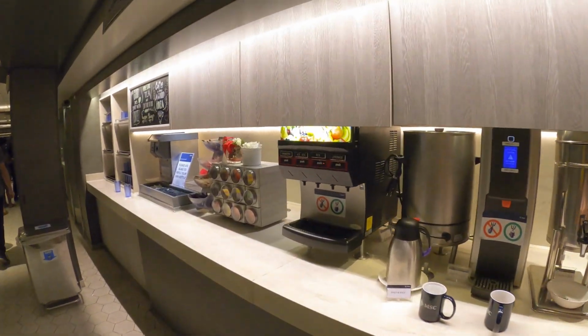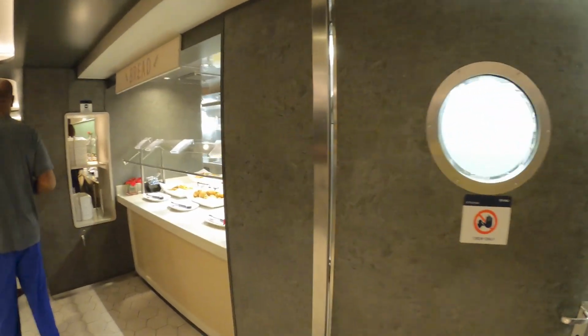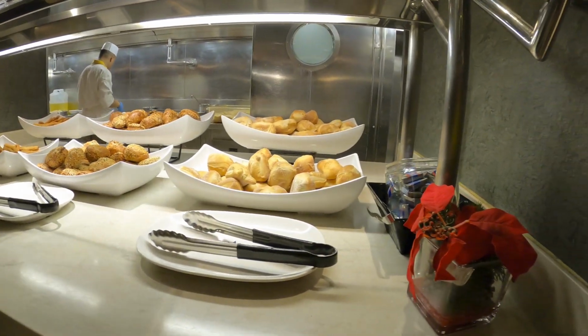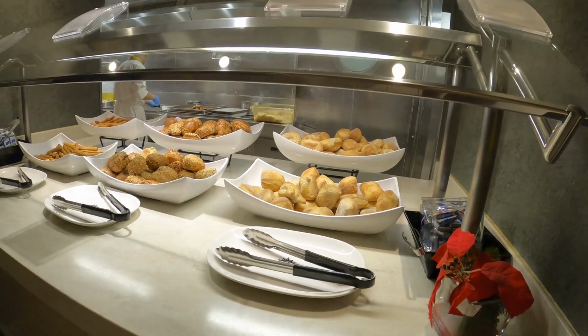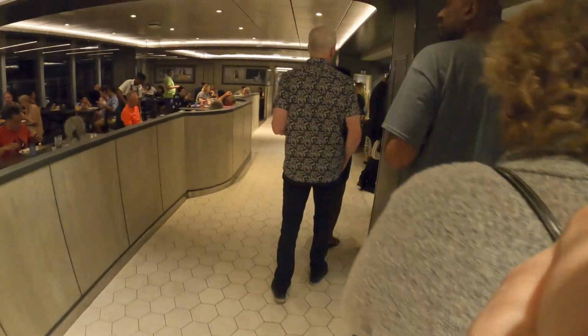So there's another drink station right there. If you want to fill your refillable water jugs and stuff like that from home, you can do it right there. Take water back to the room that way if you don't have the drink package and can't get the bottled water. We've got fresh baked bread all over the ship. That's going to be the white bread and the breadsticks. And then we'll see if we can pop over here and just see the next section.